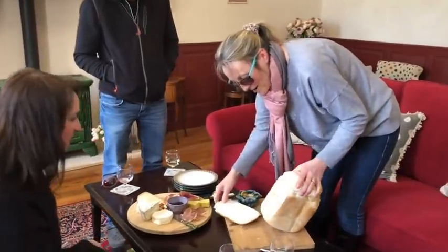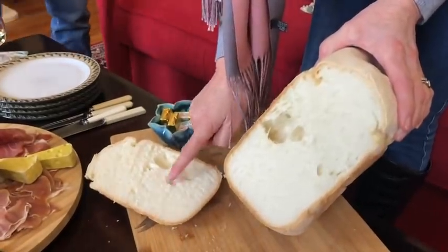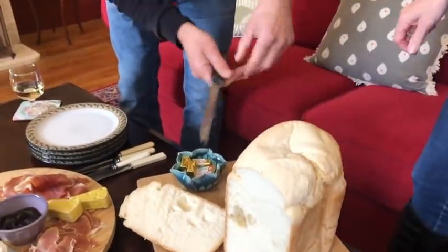Oh, and it is bread. Oh my God, it looks like bread. It does. Wow. It's got the right texture. It's a little doughy, but... Oh, can I have that, please? Yeah, you can have that. I'm going to taste this.